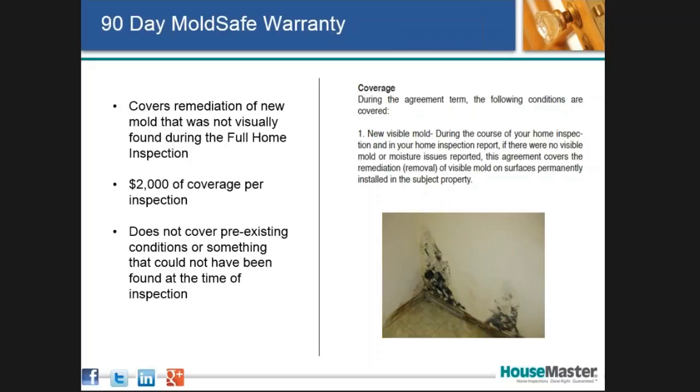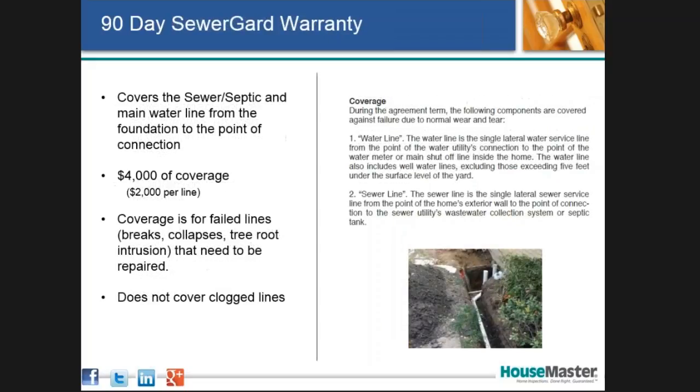It also is giving more confidence to agents that are referring HouseMaster, because not that mold will be found on every single home, but if you inspect it and it wasn't there and the client moves in 30 days later, and on the 5th night they notice something that wasn't there at the time of the inspection, these are the type of things that you now have coverage for. So any agent that's referring you can have this confidence that these are things that are going to be stood behind for their buyers.